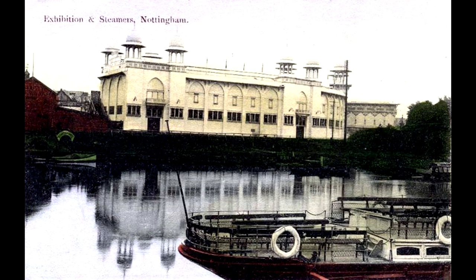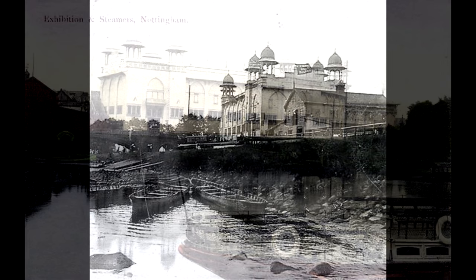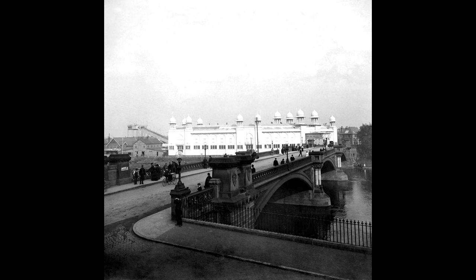The Victorian age saw many advances in technology, and they liked nothing more than to show them off. You'll all have heard of the great exhibitions of London, Crystal Palace, etc. But you may not be aware that Nottingham held two of these as well.